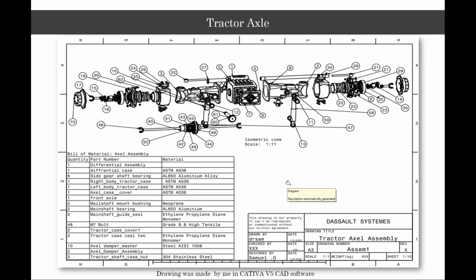And another important thing that I wanted to show you here, and this applies to all the drawings that you have and put in a portfolio, is the bill of materials. If you're going to use the bill of materials from CATIA like this, it extracts the file name and instance name and everything from the files of the project. You're also going to see this in a company. You cannot have differential written like this and then differential with a smaller d and also the word is wrong, and then you have here AL850 aluminum alloy and then you have AL850 aluminum. They look like they're two different things, and then you have a space here.